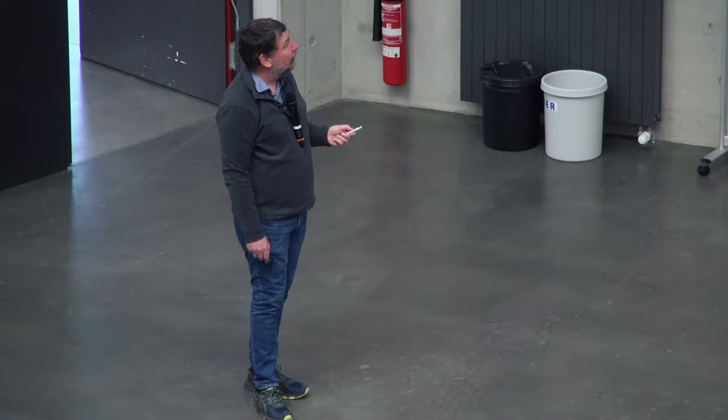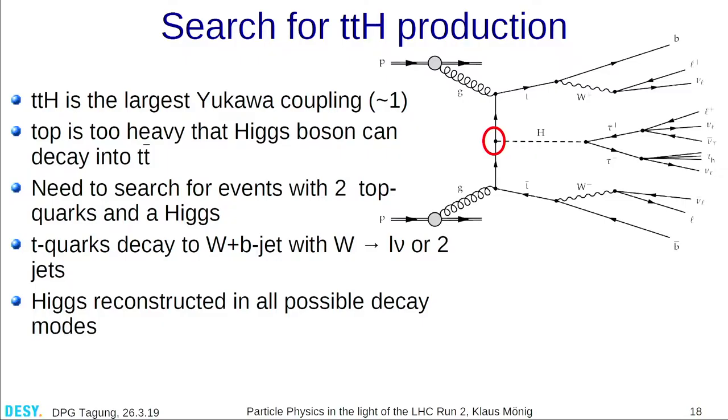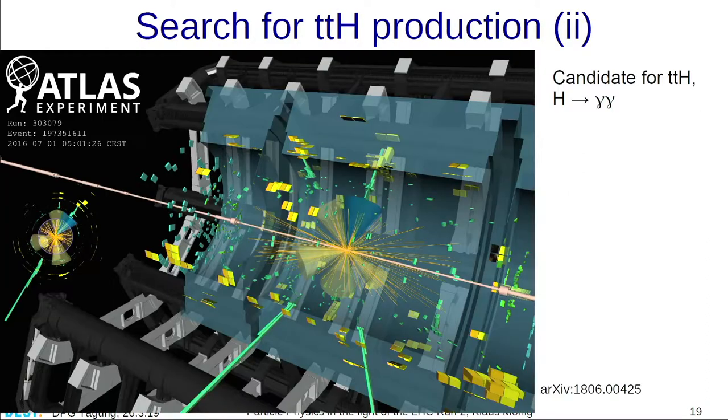And the W can decay then into a lepton and neutrino or into two jets. And the Higgs is then reconstructed in all possible decay modes. So this is a good candidate event for TTH, where you see two photons which peak at the Higgs mass. So you basically know here there was a Higgs, or at least with a high probability, and you see many jets, including B jets, that come from a TT bar production.